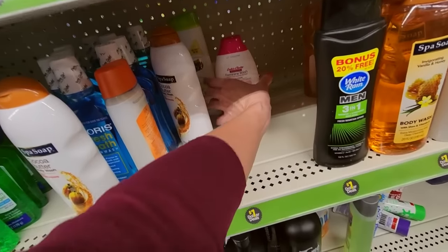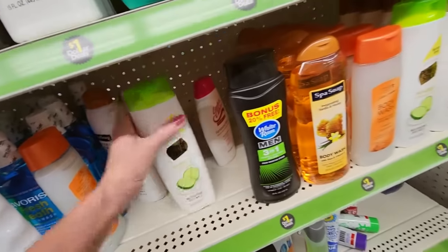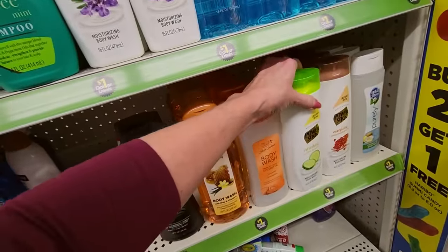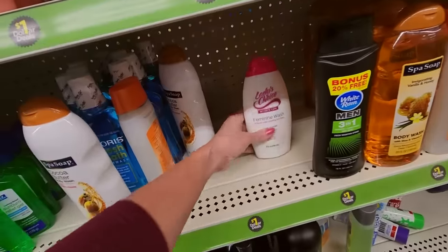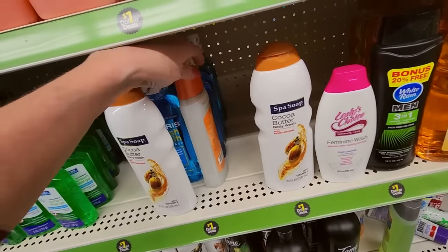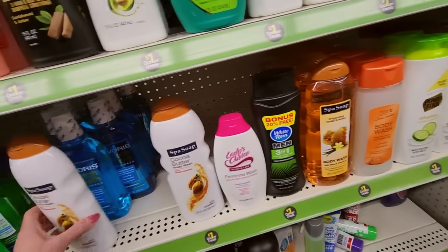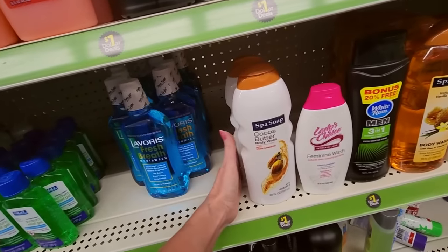I'm just going to leave them down here. There's another Refreshing right there. We'll put that with this one. We have Lady's Choice Feminine Wash, Spa Soap Cocoa Butter. Here's another one of these. Scoot that in there. Cocoa Butter Body Wash.